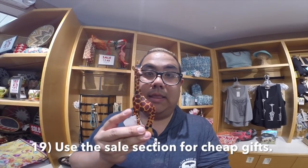If you need a cute, cheap gift idea for friends, take a look at these little guys. They are only about 10 bucks or less, and they make a great present. Or behind me, you'll see a 50% off section. Usually they'll have this located inside one of the main gift shops. So right behind me is a great area for a cheap gift.